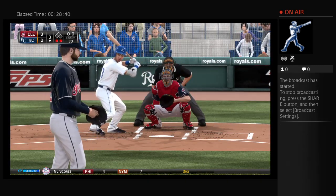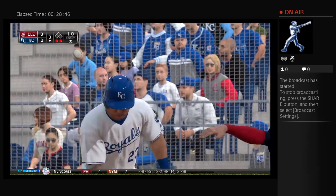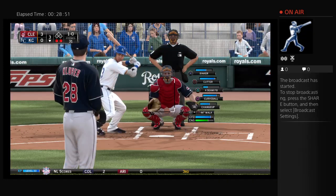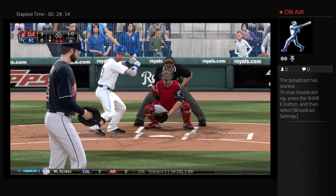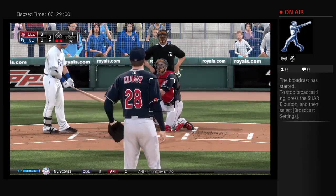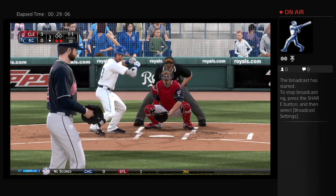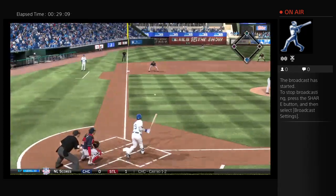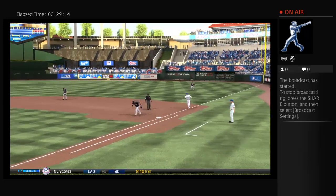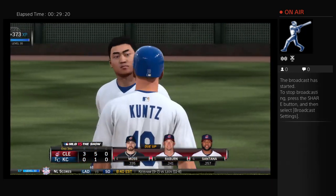Here's Nori Aoki, as he'll look at a breaking ball that misses for ball 1. Bases are empty here with 2 men out. Here comes the 1-0. And he watches a called strike as this one bears in on him. 1-1. 1-1 on the way. Swing and a ground ball towards the hole. Throw in time, and the side is retired. Royals go down 1-2-3. They trail it here 3-0.